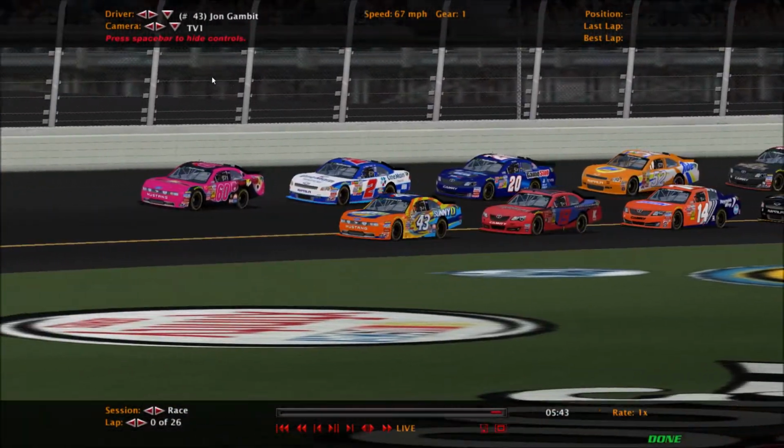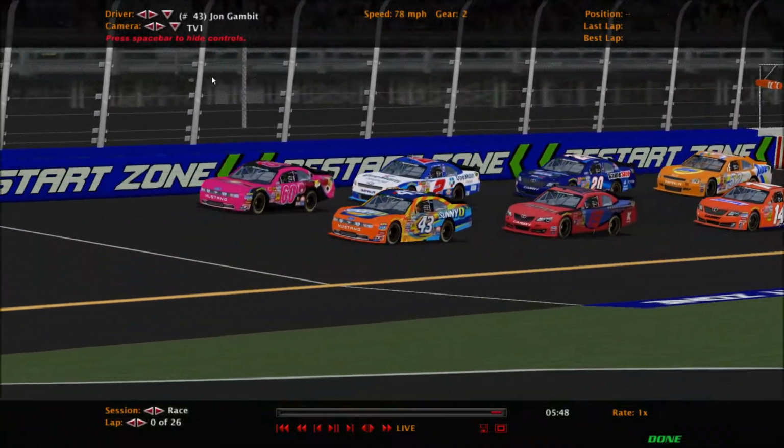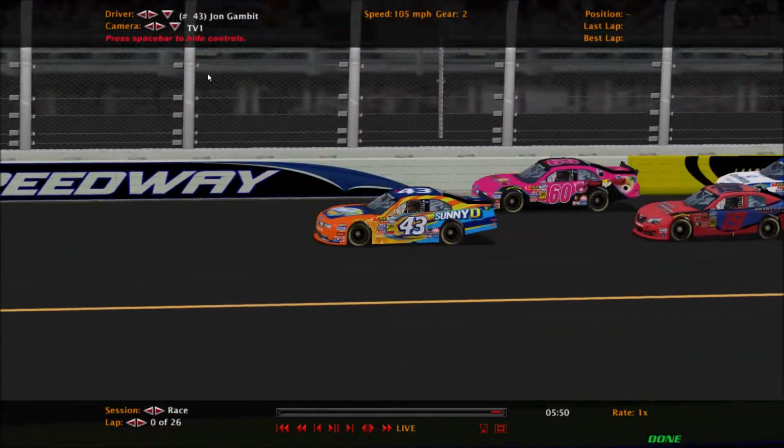John Gambit on the front row, Jim Gambit to his outside. They come down into the restart zone. When does John Gambit choose to go? The green flag is in the air. We're racing here at New Jersey.